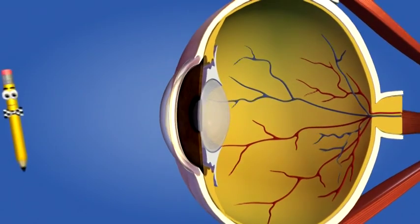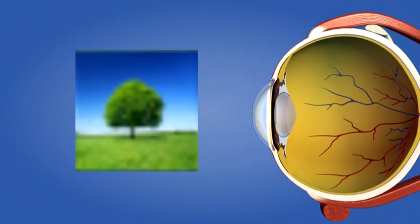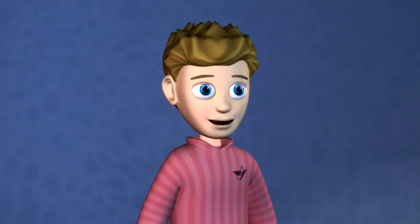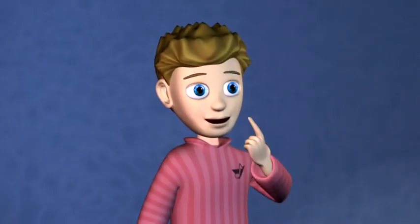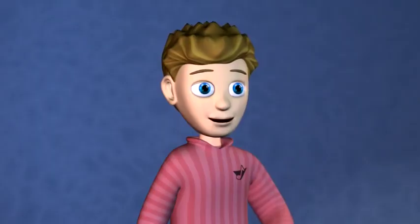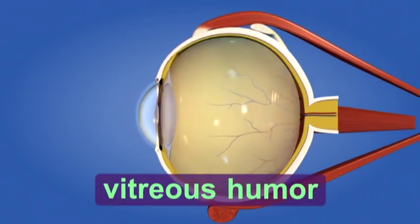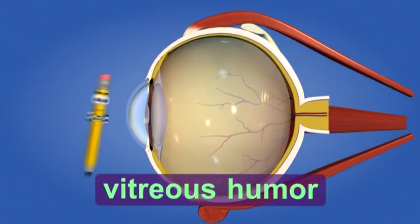But if you are admiring something far away, the muscles will squeeze the lens to make it thinner, so that you can see the image clearly. I get it. The muscles around the lens of my eye kind of act like the automatic focus of a camera. Exactly! After the lens, the image travels through the vitreous humor.